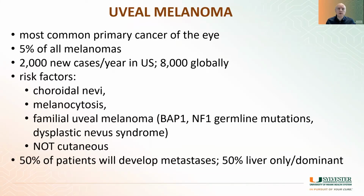Uveal melanoma is the most common cancer of the eye, but it is only 5% of all melanomas, and there are only 2,000 new cases a year, 2,000 too many, I should say, in 8,000 cases globally.